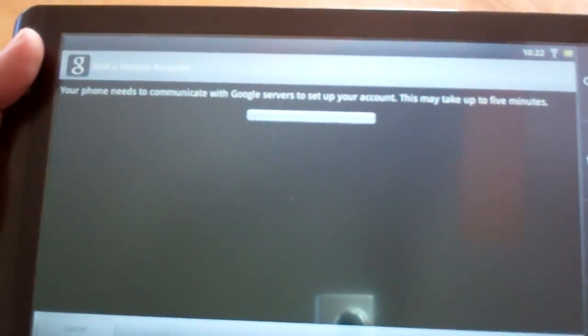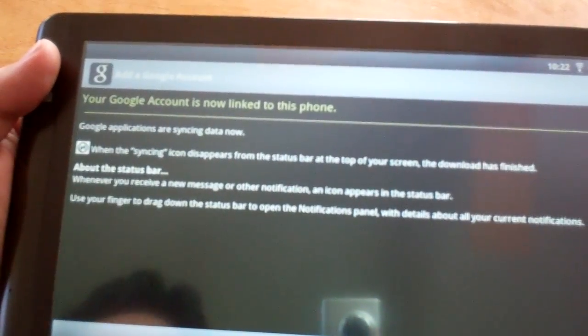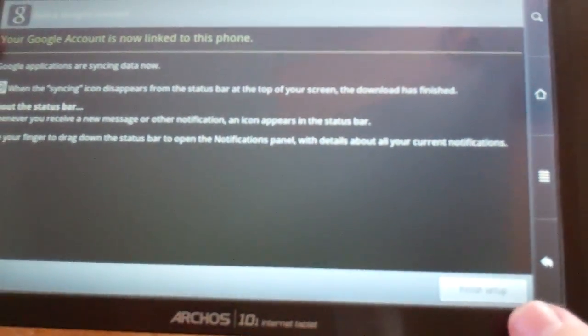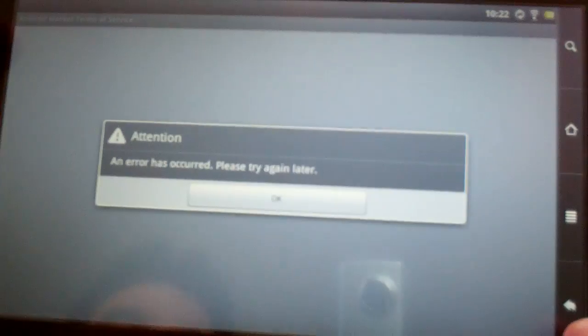Okay, we're signing in now. And as long as you're connected to the network, you should have no issues. Obviously, we've gotten to the finished setup stage here, so I'm going to tap on the finished setup.